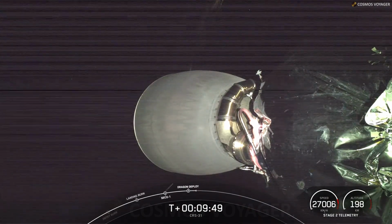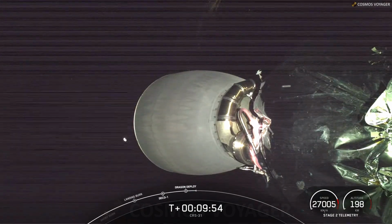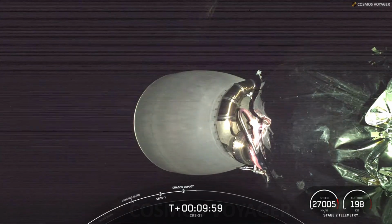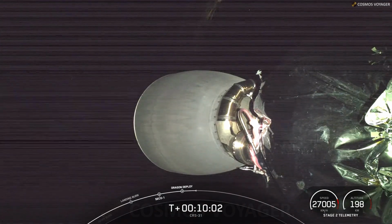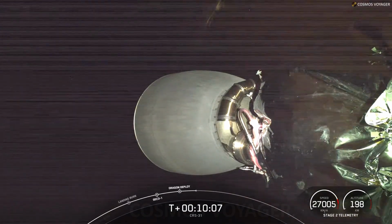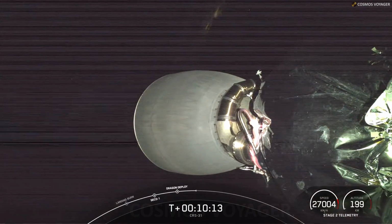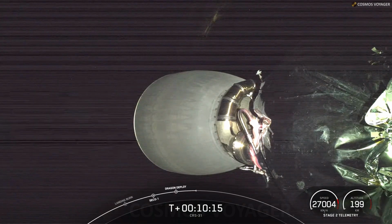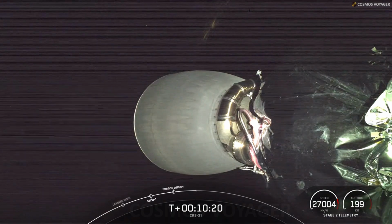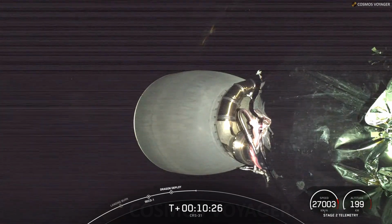Now, if you're just joining us, we did have a successful launch from Launch Complex 39A at Kennedy Space Center. And everything has proceeded nominally so far. Stage separation occurred at about 2.5 minutes into flight, and that was followed by a successful landing of Falcon 9's first stage on landing zone 1. And that marked the 5th landing for this particular booster.